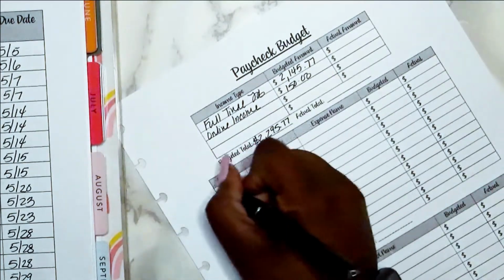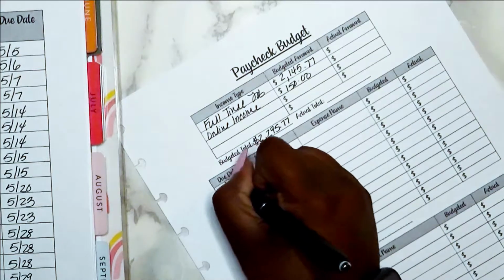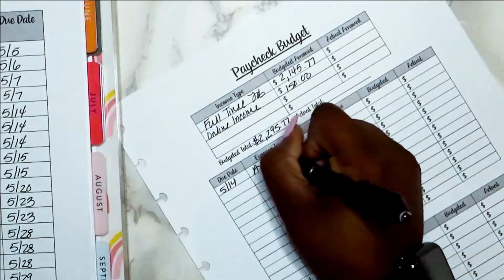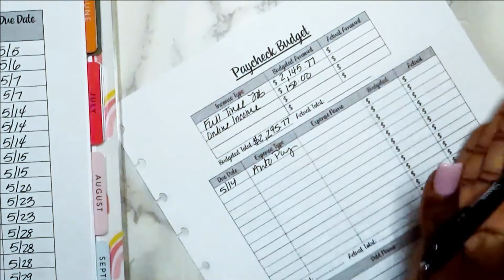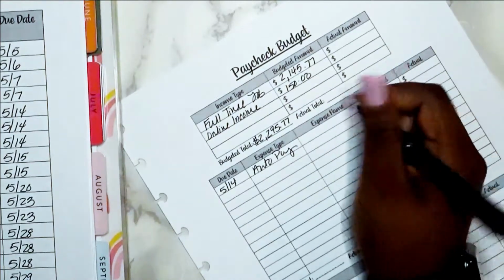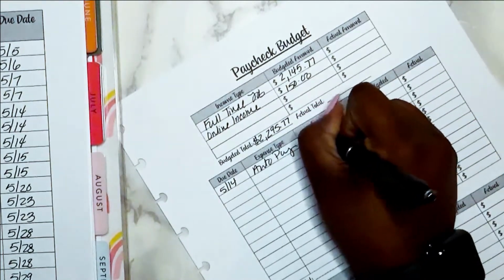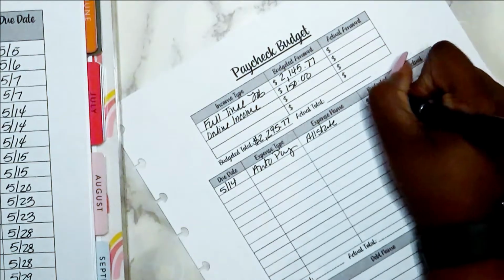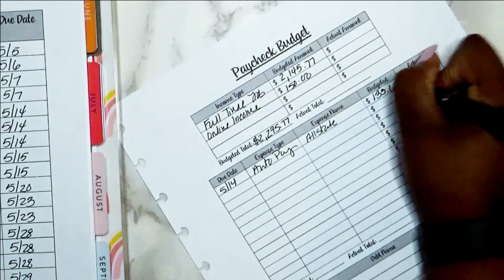Expenses, we have due date, which is going to be 5/14. Expense type, this is an auto draft. I just like to put that in there to know what automatically comes out and what I have to manually pay. So expense name, it's going to be Allstate, and this is my car insurance. We are budgeted at $133.67.